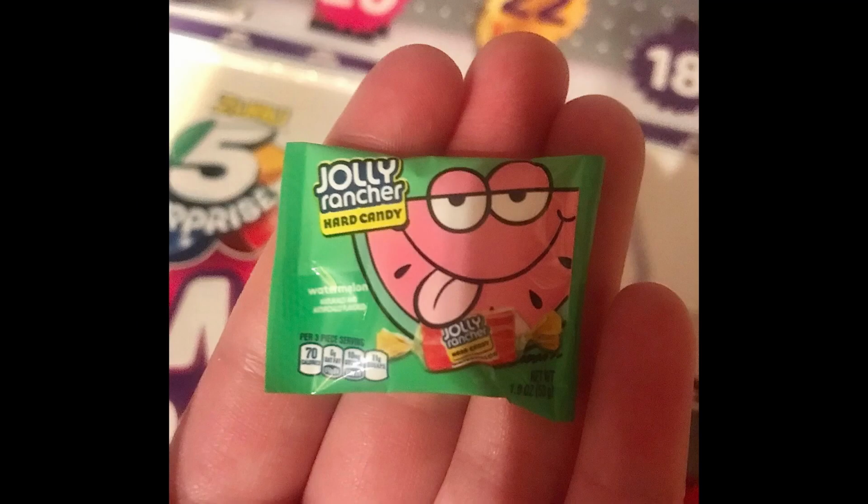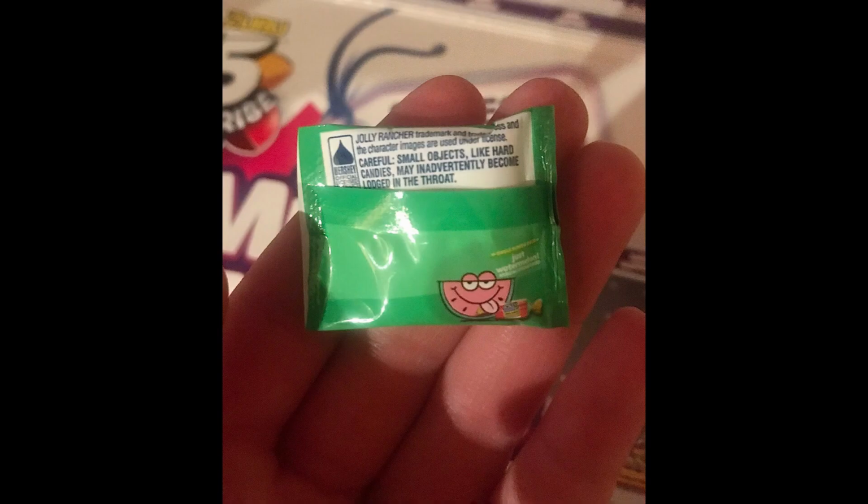The front has a sassy looking watermelon licking its lips with a watermelon Jolly Rancher beneath it. Watermelon is my least favourite Jolly Rancher flavour besides grape, but that's just me. The packet is green and on the back the watermelon returns and it has the ingredients listed.